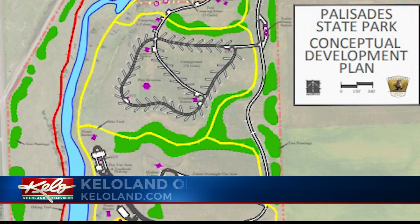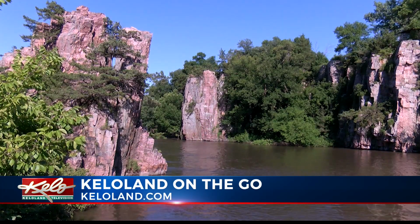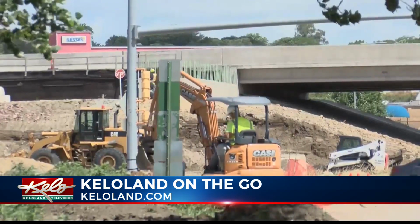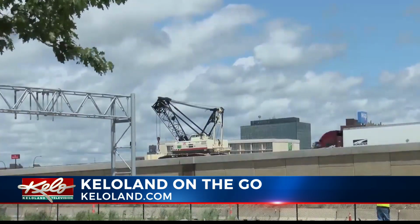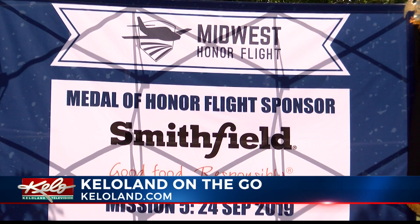Palisades State Park is doubling in size. We'll show you the work being put in to make the park bigger and better. Plus, a construction project on I-29 in Sioux City is slated to come to an end soon. We show you what drivers think straight ahead. And an entire honor flight is paid for thanks to a generous donation. Details on the $125,000 gift coming up.